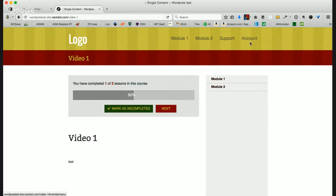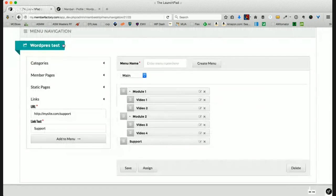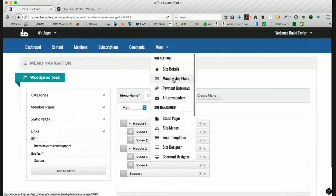In the account part, this is how the members will see it. They've got their billing history, their profile, and the ability to log out. There's no billing history at the moment, just because I just added it myself. Right, so how does the free one look? Let's now go back and look at the membership plans.